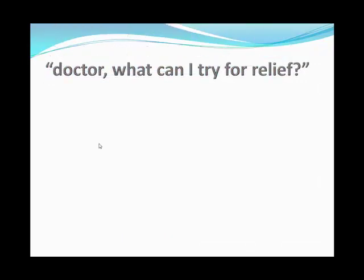So as we go, the question is, doctor, what can I try for relief? People want to get relief fast. They want to feel better. They want to be able to pick their kids up at night. They want to be able to give them a bath without having back pain. Moms are always telling me things like carrying the groceries, carrying a baby, doing laundry, driving a lot, sitting at computers. They want to get relief.